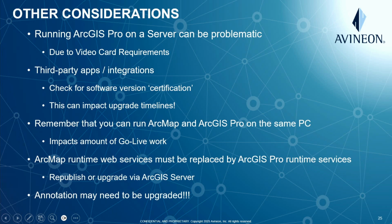Again, third-party apps and integrations, check for certification. It could definitely impact your timeline. Some huge integration you have, they're not certified with 11.3. I wouldn't go till you get there. But again, have a test environment to fully test that stuff first.